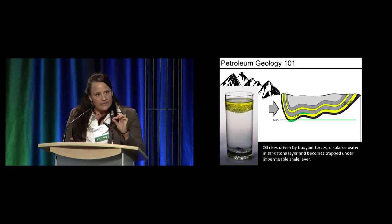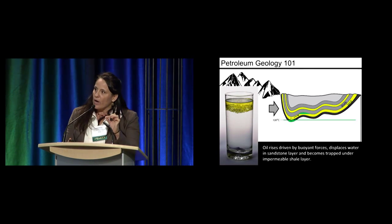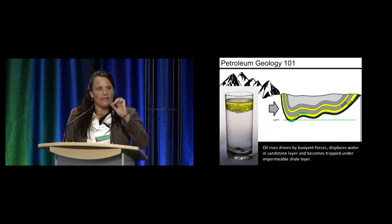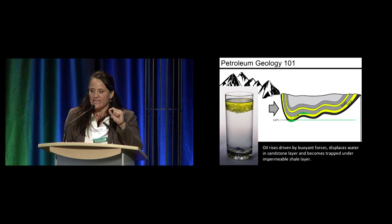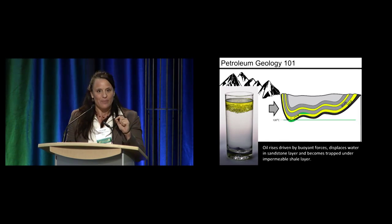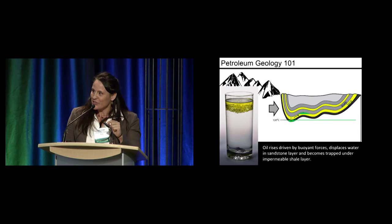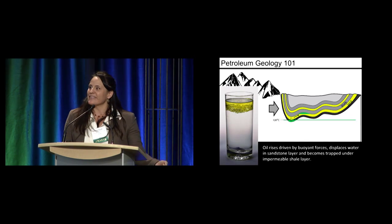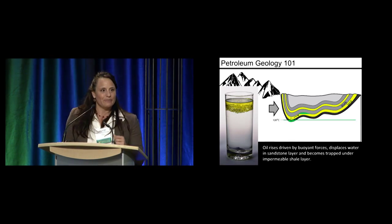And what they do is, because they're migrating into a sandstone with water in the pores, they migrate up because they're less dense than water, up to a point where they can't move anymore when they hit that impermeable shale layer. Okay, it's not unlike putting a drop of oil in the bottom of that glass. You would expect for that drop of oil to float to the top. And this is where the impermeable layer works in our favor, because it traps the oil and gas. And this is our first sign of an oil reservoir.